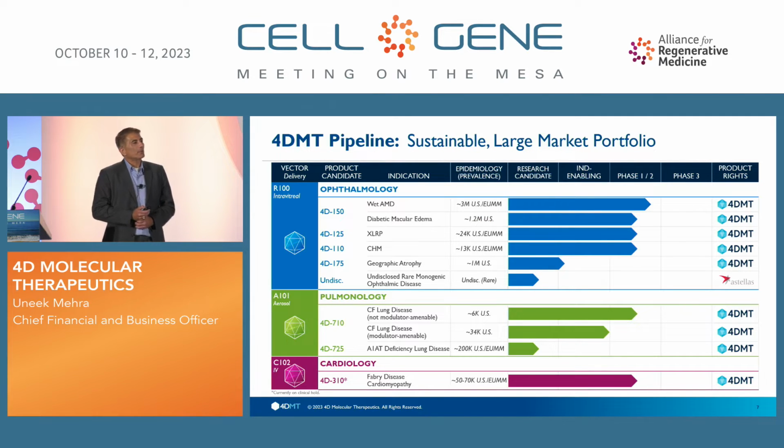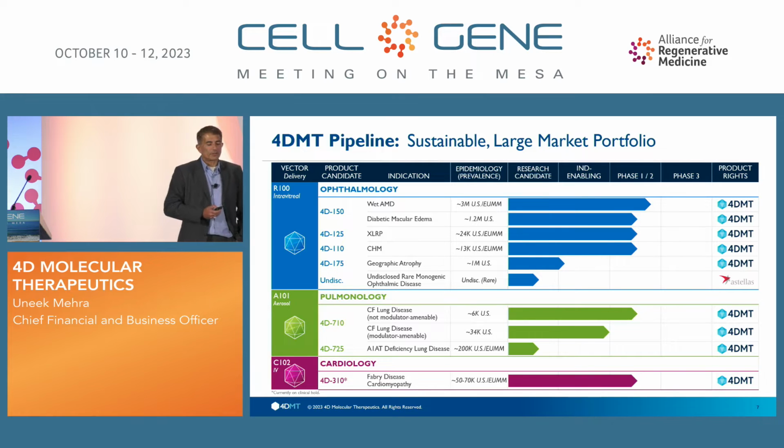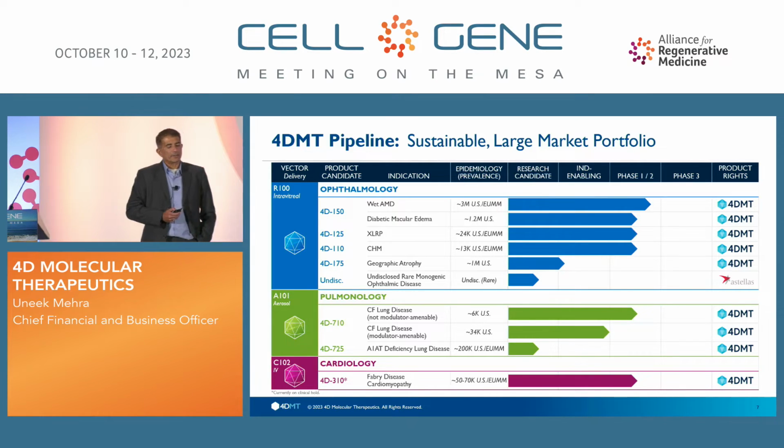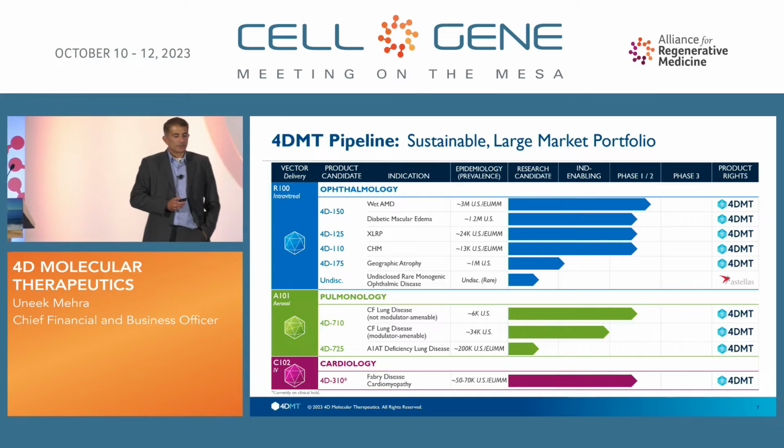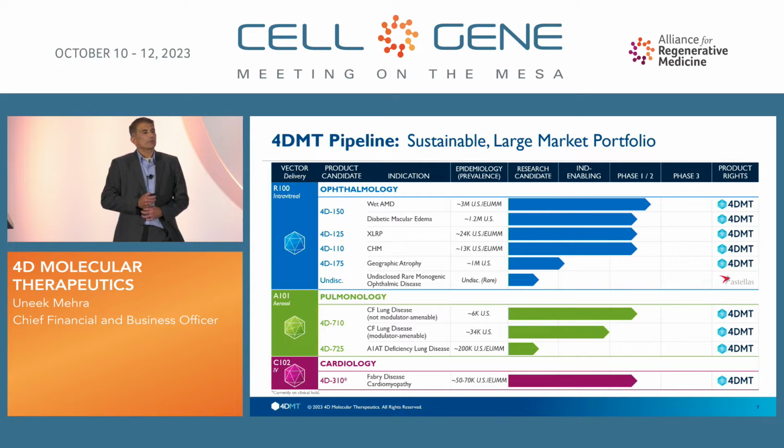This leads to our pipeline, which is a large sustainable pipeline across, as you see from left to right, R100, our intravitreal vector that is used for most of the retinal related eye diseases. And we have wet AMD, DME, XLRP, sclerodermia, geographic atrophy, and then we have multiple other targets that we are working on with our recently announced partnership with Astellas.